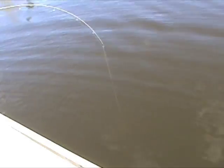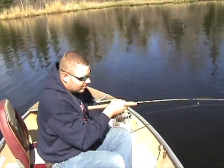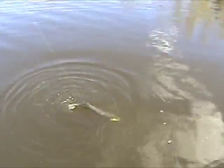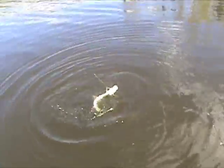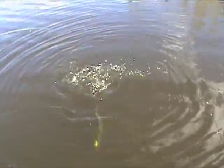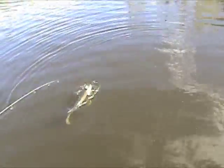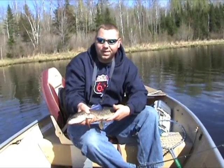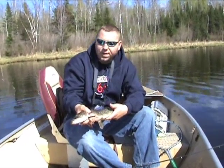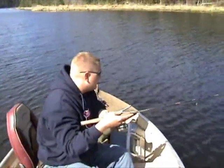Whoa! There we go. It's fun to hear. Pat's got a big pike on. He's all tied up in the line. Yeah, he's going for another run. He ain't too big. He ain't too small though either. Here we go. Got another northern, 21.5 inches. So not too huge, but a good fighter. So we'll send him back and I'm gonna go get a bigger one. Pat's got another pike on.